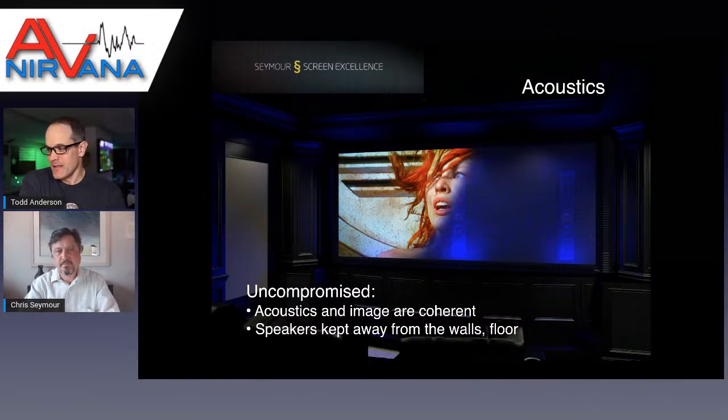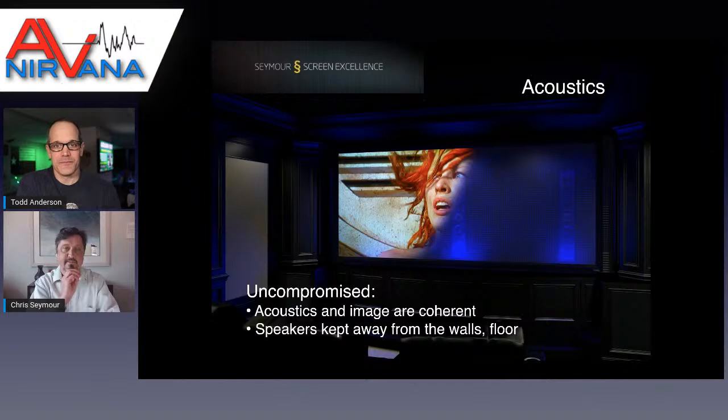Right. Yeah, I was just explaining to a buddy of mine about the importance of room treatments for your acoustics, and my point was you can buy the most expensive speaker in the world and stick it into a concrete stairwell. Yeah, it's going to sound terrible. And it's something to consider first in the room.